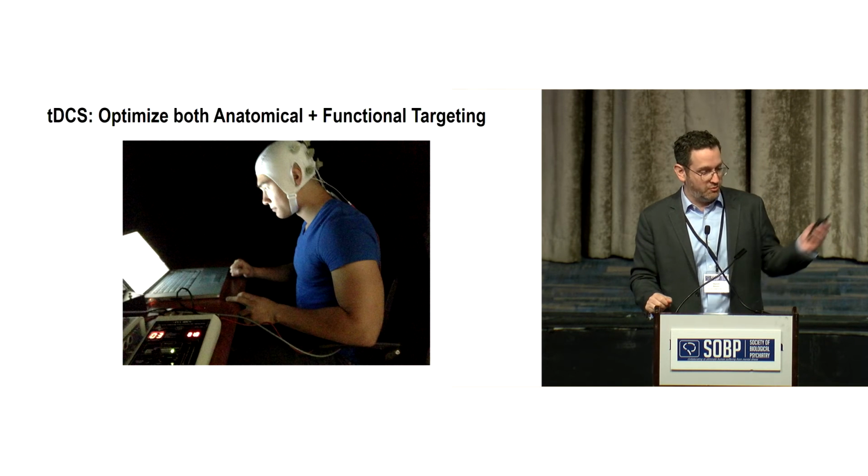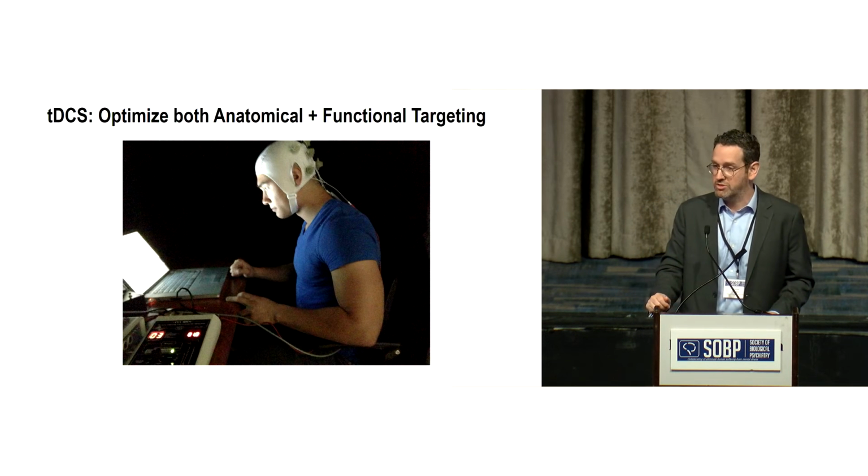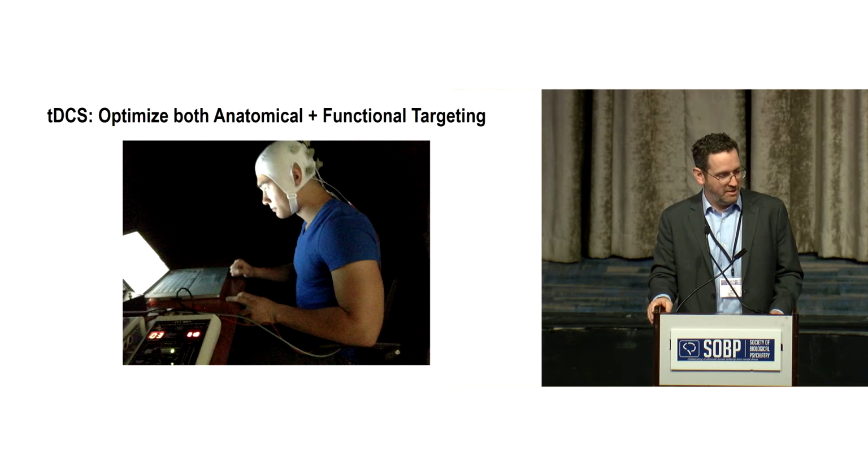And I should also mention, for this particular individual, before we started TDCS, they were scrawny.